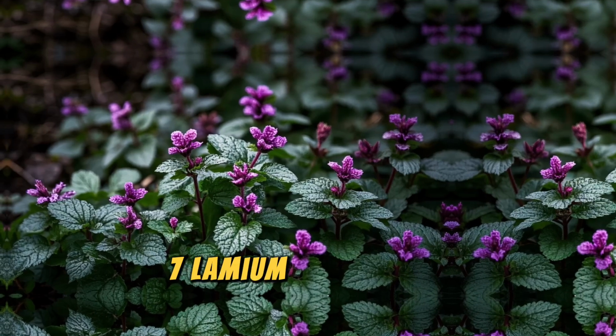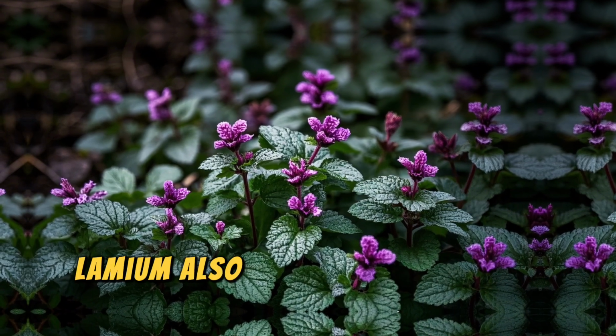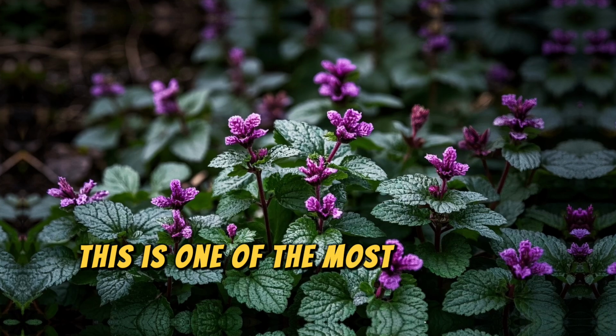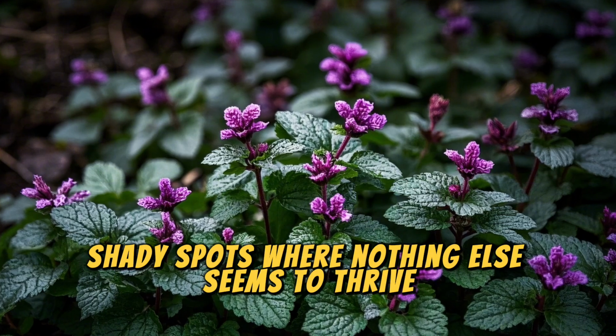7. Lamium, dead nettle. Let's talk about a plant that's wildly underrated. Lamium, also known as dead nettle. Don't let the name fool you. This is one of the most charming and hardworking ground covers you can add to your garden. Perfect for those tricky, shady spots where nothing else seems to thrive.